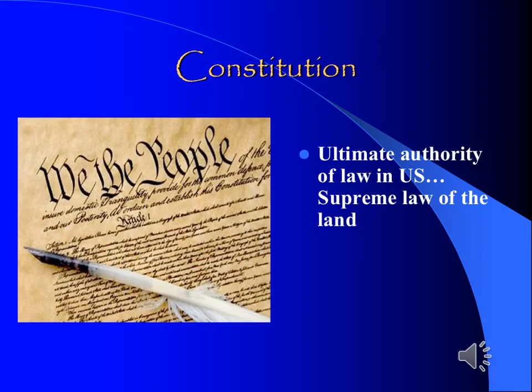The Constitution is the basic framework on which our government is built. It is the ultimate authority of law in the United States. A constitution is a set of fundamental principles or established precedents according to which a state or other organization is governed. Although the Constitution has little direct involvement in the area of malpractice, its principles are interwoven in both state and federal laws.